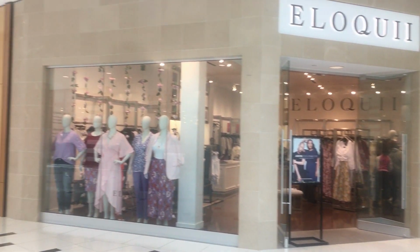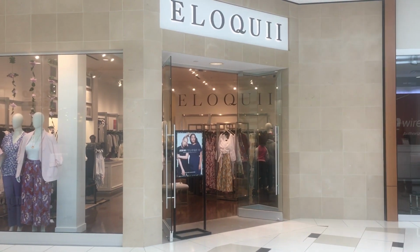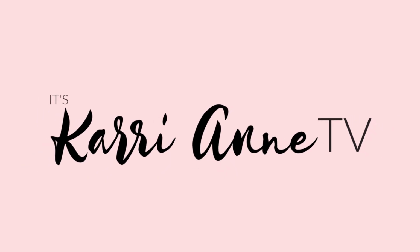They have an Eloquii store at 12 Oaks. I'm so excited. And let's go check it out.